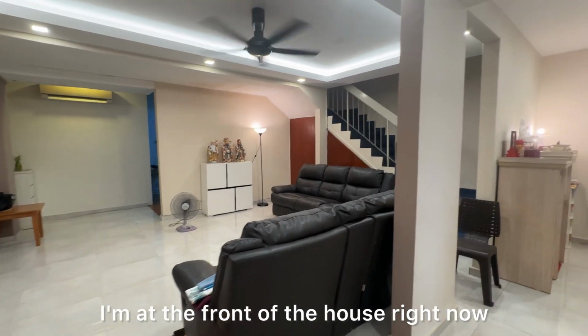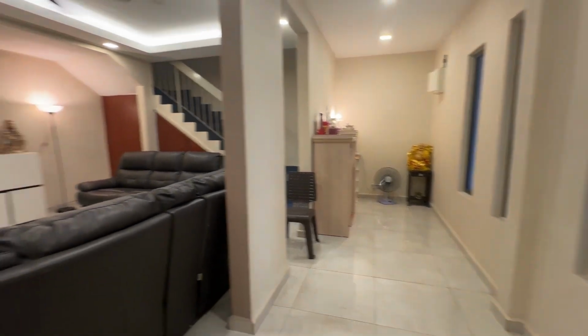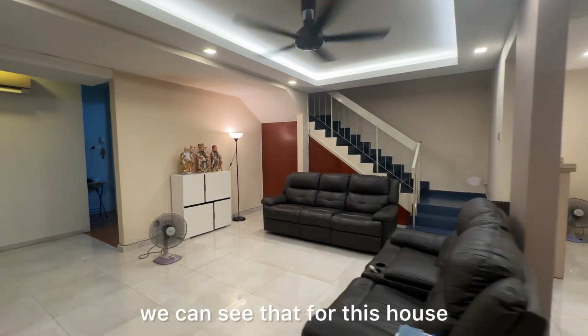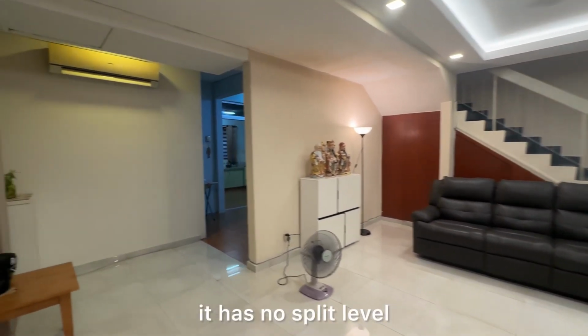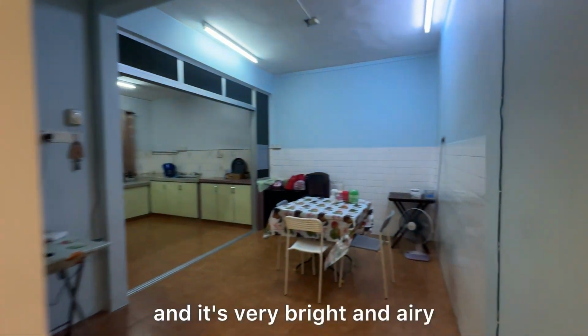I'm at the front of the house right now. The first thing I want to show you is that the front portion has been extended. And when it comes to the living room, we can see that for this house, it has a no split level. It's flat the whole way and it's very bright and airy.